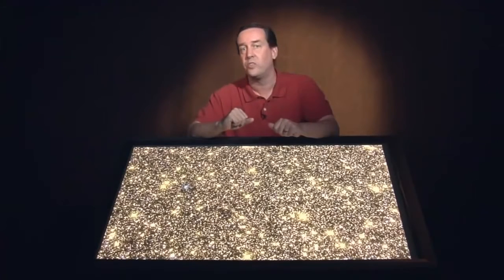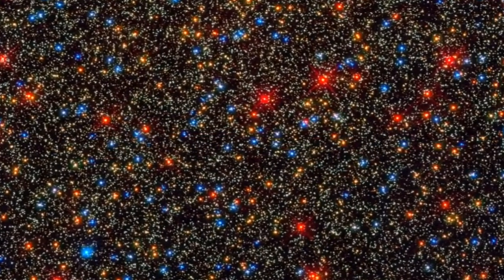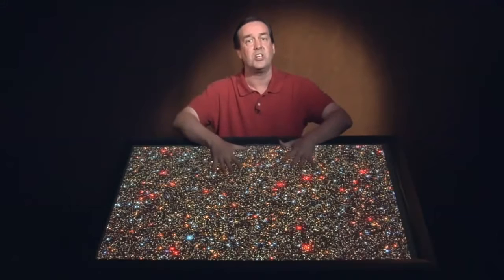Well, we took another image of Omega Centauri and we used the ultraviolet and infrared channels with Wide Field Camera 3, and we were able to get this. Notice that we were using just the ultraviolet and infrared capabilities of Wide Field Camera 3, and all of the main stars, all of those yellowish stars, are now diminished. Instead, all of the blue and red stars now start to pop out.